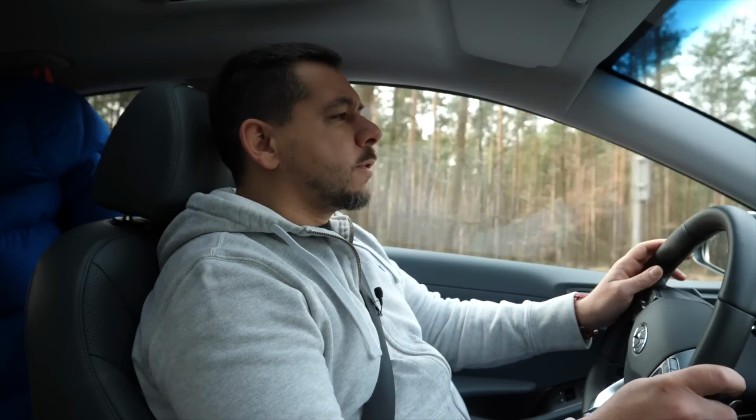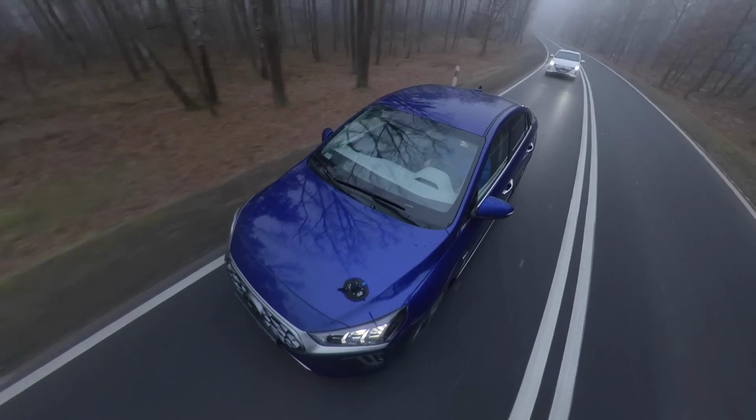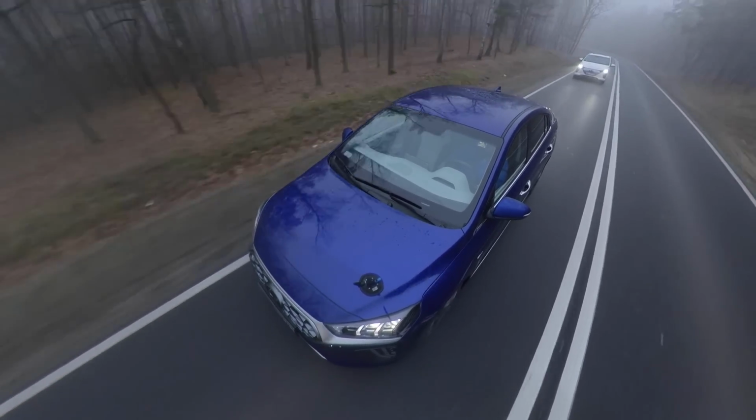If not for the different center console, I might not notice which version of the IONIQ I'm driving. Both have good suspension with impressive damping. Perhaps thanks to lower center of gravity, the electric model corners slightly flatter, but you're not buying an EV to carve through corners.